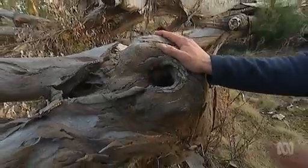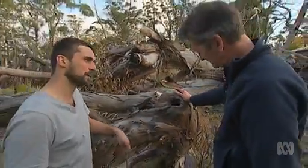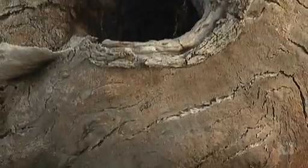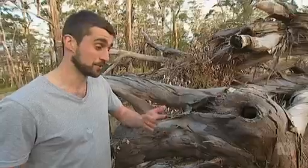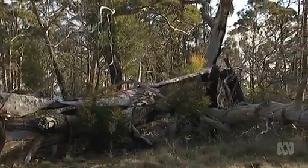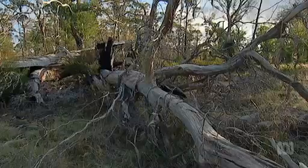How many generations do you think would have lived in this hollow? Well, it's hard to say, but I can say that over the decade that we've included this hollow in our monitoring program, we've had swift parrots nest here twice, and musk lorikeets, tree martins, green rosellas, owlet nightjars, probably sugar gliders as well. Unfortunately, its life is over now.